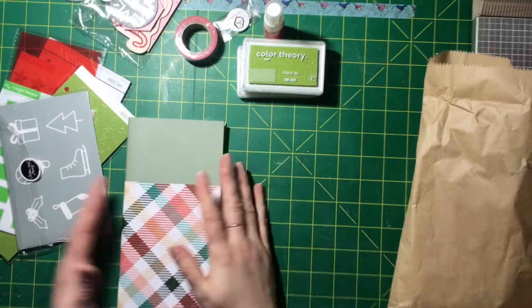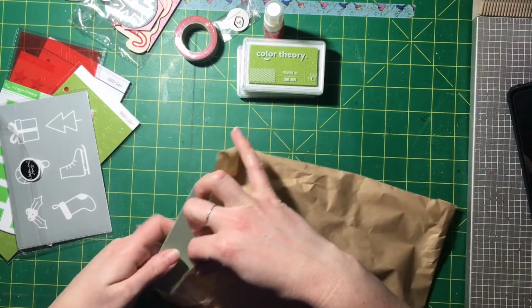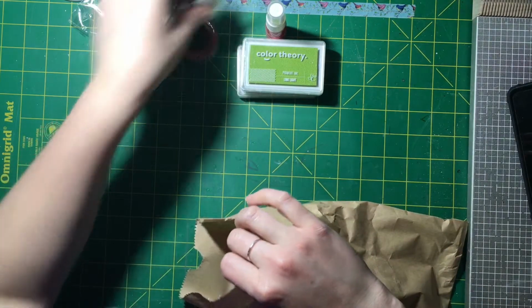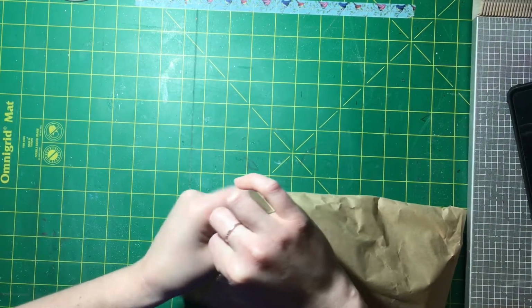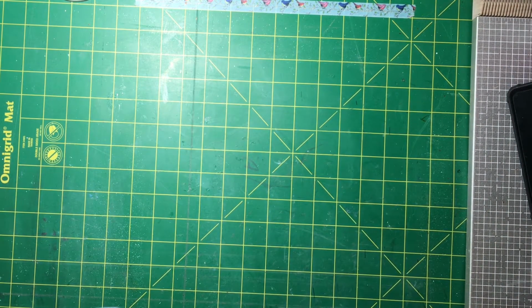Okay, so that was my Christmas grab bag. That was awesome. Once again, I'm gonna look into these Jasmine Jones things. Let me know. More ink. So sweet. Now I have three of their inks. I'm probably gonna fall in love. Alright. Next bag.